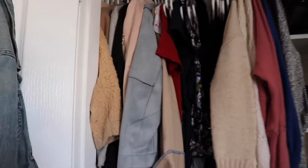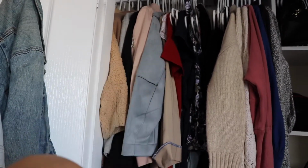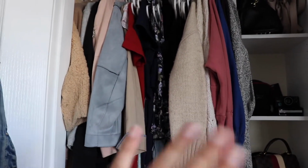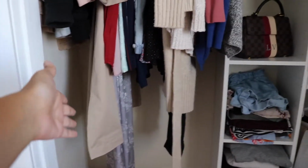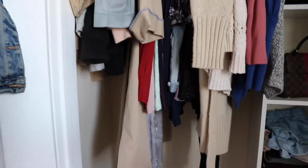Over here we have a bunch of everything from winter jackets to more spring and summer jackets that I don't typically wear, to dresses, rompers, overalls, things like that, to longer sweaters, anything that is very long and needs to hang down low, because over here there's a shelf but over here there isn't, so it allows things to just hang downward. So over here we have a bunch of my winter jackets, to more spring and summer jackets, to things like a jumpsuit which is very long, and a trench coat.